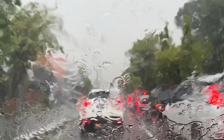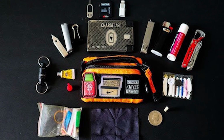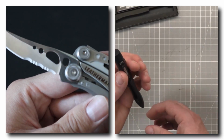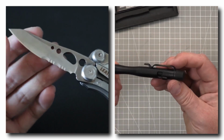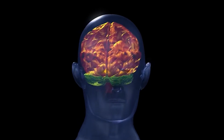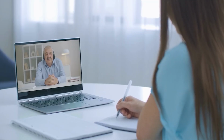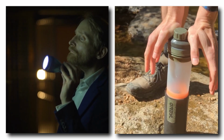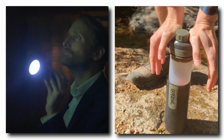Consider the climate and typical weather in your area. Your EDC might need slight adjustments for different seasons. Keep your EDC legal. Be aware of local laws regarding items like multitools or tactical pins. Don't neglect skills. The most important survival tool is your mind. Continuously educate yourself on urban survival techniques. Create redundancy for critical items. Having backups of essentials like light sources or water purification methods can be crucial.